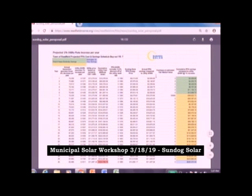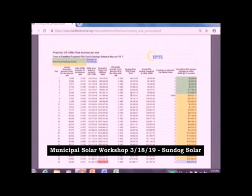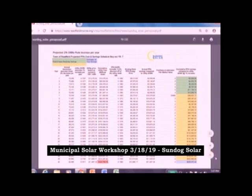Yeah, so this is essentially showing all the numbers. The very bottom right column is the projected savings over 30 years. 226,000, which accounts for the purchase. So the purchase is included in that? Yes. In year 7.